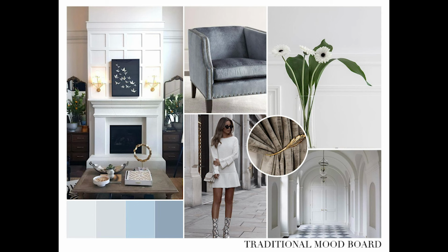Last but not least, we have traditional. This one can actually be looked at so many different ways, but I kind of geared this style to be a little more on the classy, sophisticated side. These interiors usually have built-ins, crown molding, wall paneling. If you have wall paneling in your home, embrace it. I think it's beautiful. The furniture tends to be a little on the heavy side with nail head detailing or tufted upholstery. Overall, traditional incorporates a lot of these architectural details and has this classical, timeless look to it.